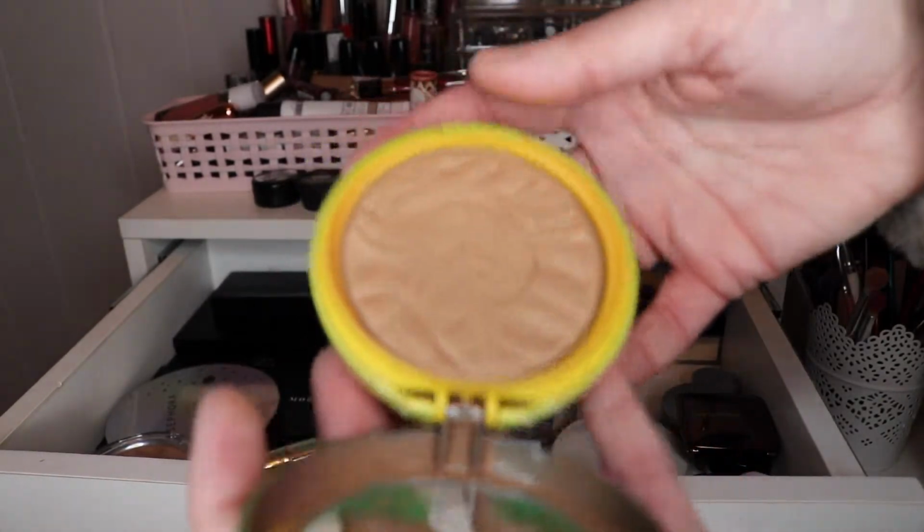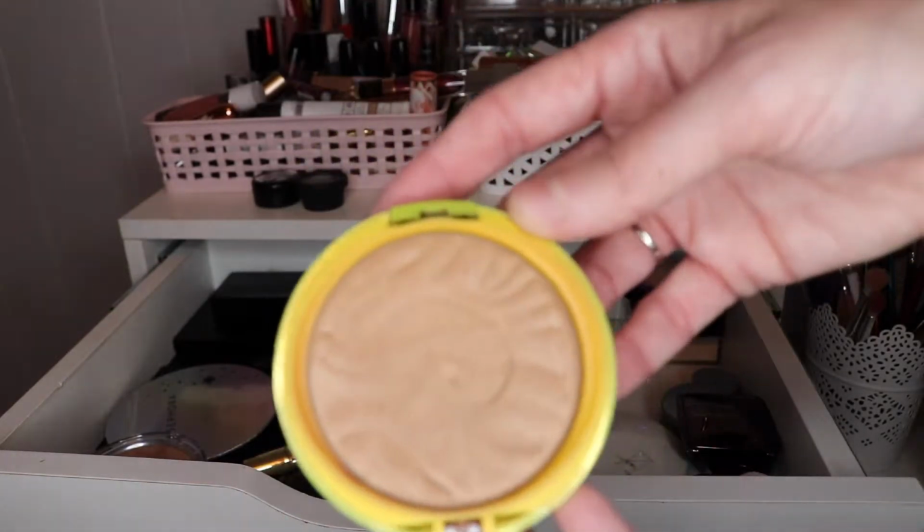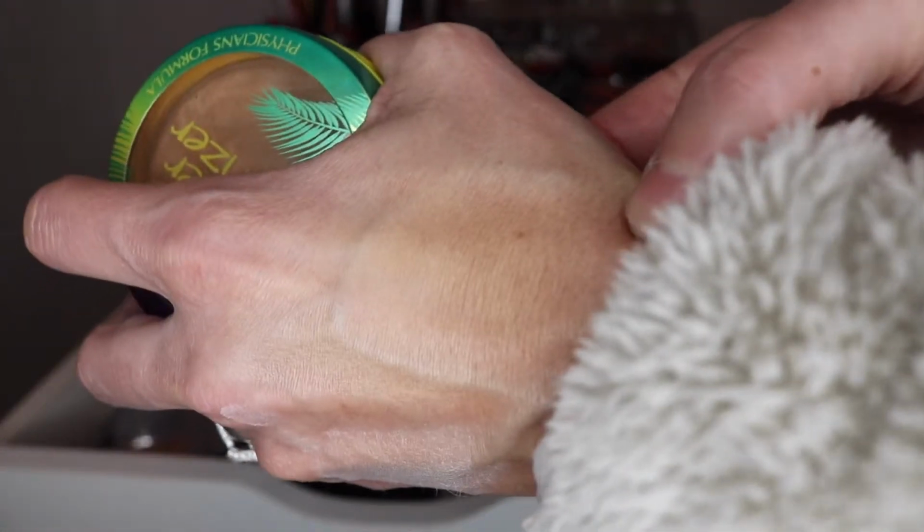Yeah, this is probably my favorite bronzer of all the bronzers that I own. High-end, drugstore, all of them. This is just such a good bronzer. It's the best tone. It's not too warm. It's not too light. It's beautiful. Not too cool. Just a beautiful neutral bronze color. I really love it.